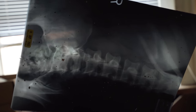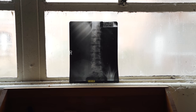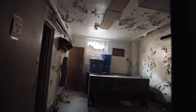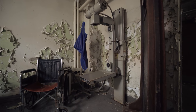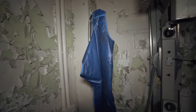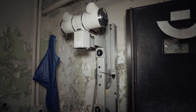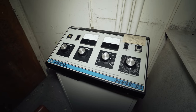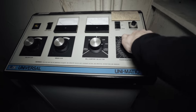September 2003. When the spine was x-rayed. Oh, here's a machine. Eureka. From 1986. There's still the x-ray vest right there. This thing was mostly, if not only, for standing x-rays. You're gonna get all the radiation. Maxed out.